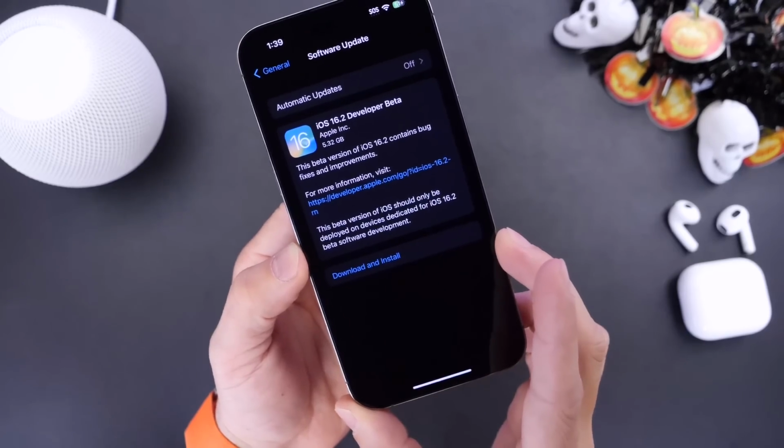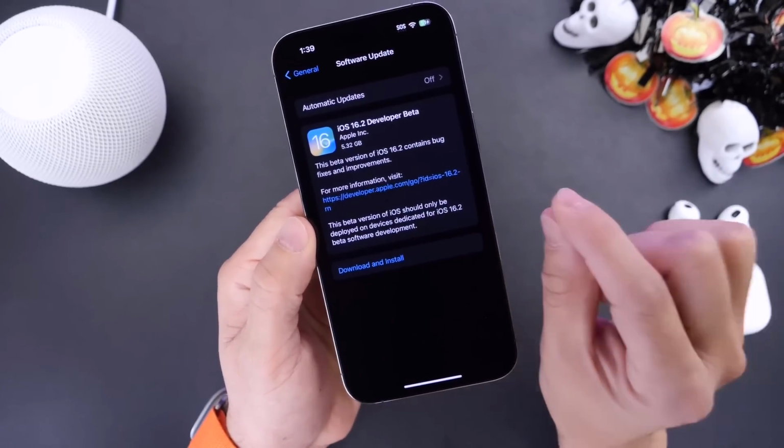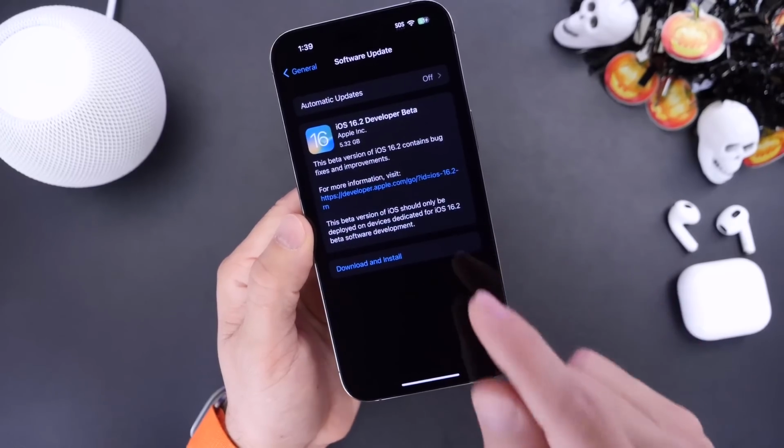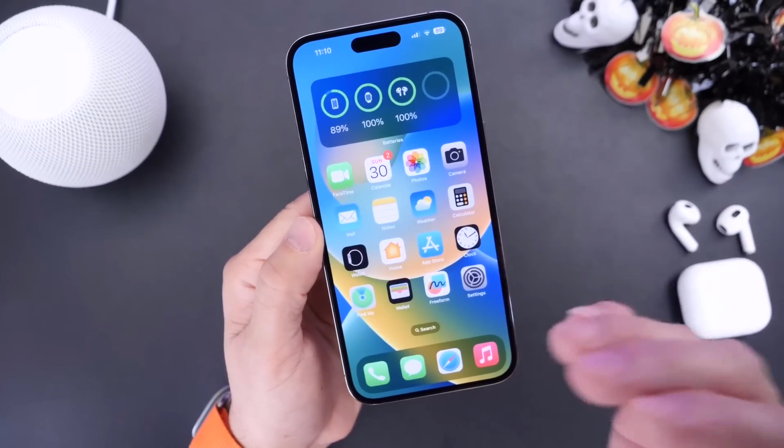And I also want to talk about a few bugs and issues that I've encountered within the software, and we also have official news as to when we can expect iOS 16.2 to be officially released to the public. So a lot to talk about. Let's just get right into this video.